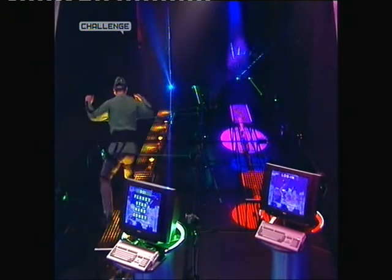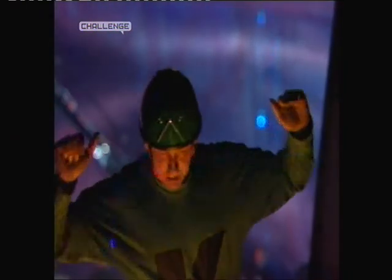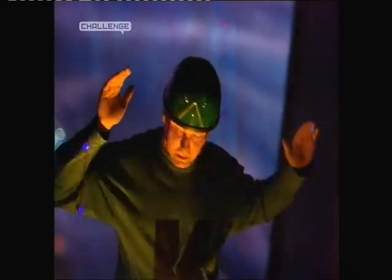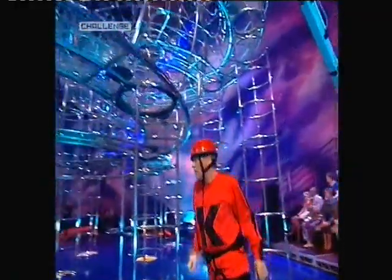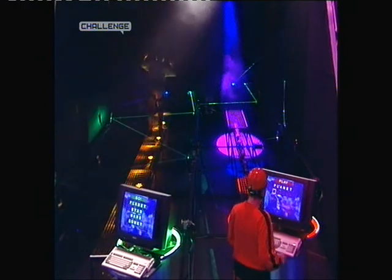Ian's well ahead, but he's going to have to tread carefully through those lasers. Breaking the beams incurs an instant time penalty. He's undoubtedly showing the physical agility that won him the assault course round. At last, Roger Nelson is out of the rings. He's got an enormous amount of work to do to catch the other three up.